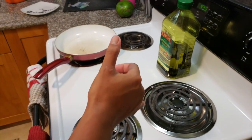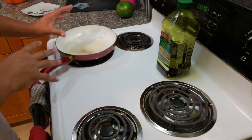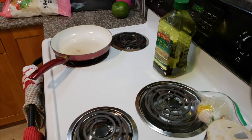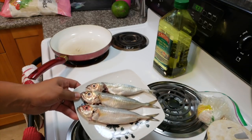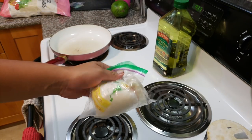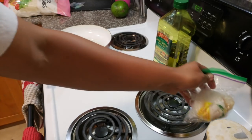So we are back in the kitchen today. We're gonna go ahead and fry this fish up. So I'm just gonna show you real quick how I like to prepare some halalu. So let's go over all the ingredients that you're gonna need, starting off with the fish, of course. All the seasonings that you'll use. I like to use Hawaiian salt. I highly suggest you use some Hawaiian salt or just any type of sea salt that you can find.